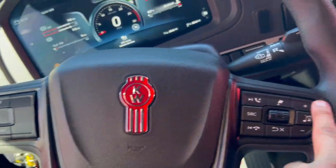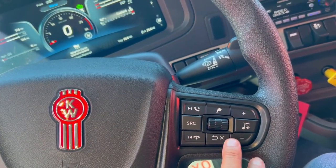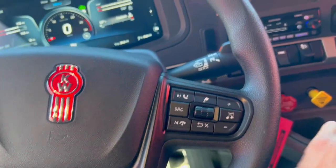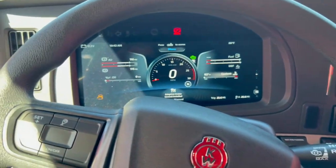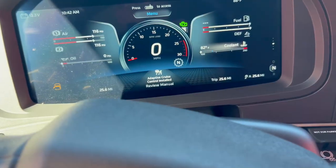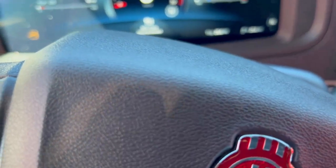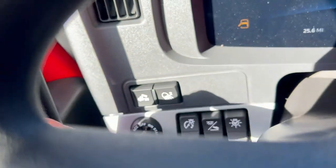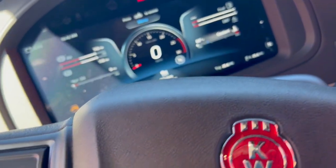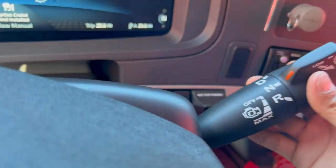All the controls are here on the steering wheel. So that'll be nice, to be able to switch music here instead of having to reach down here and do it. So that's cool. Wow, 100% digital display. I'm gonna have to really pay attention to all that. All the functionality is still kind of the same, like nothing really changed. Lights and windshield wipers are over here. Blinker, of course, over here. Jake brake over here still.